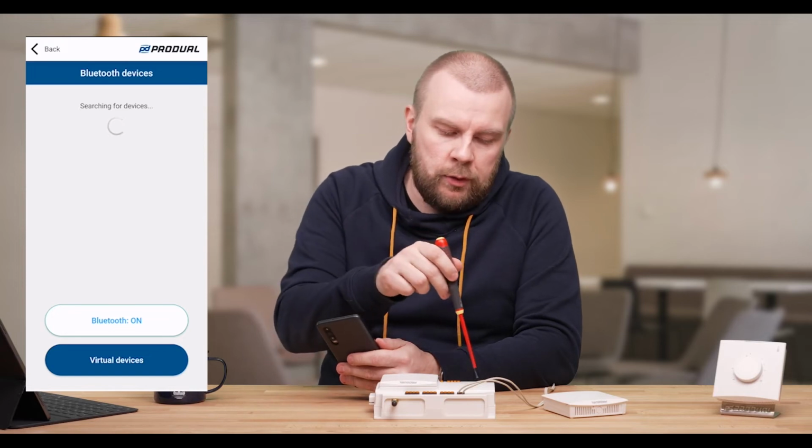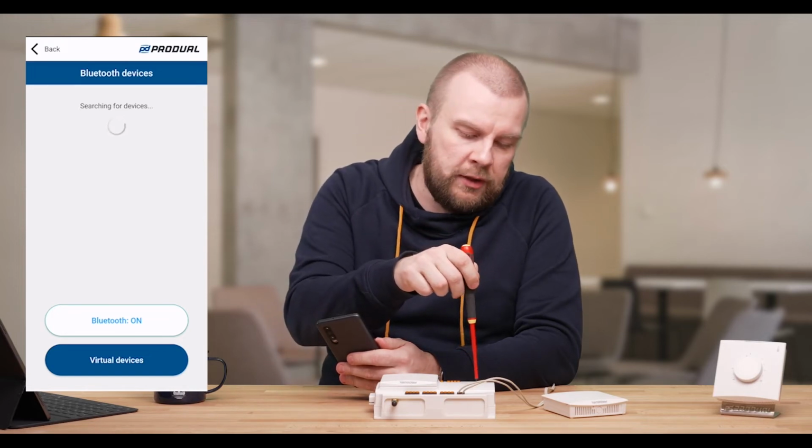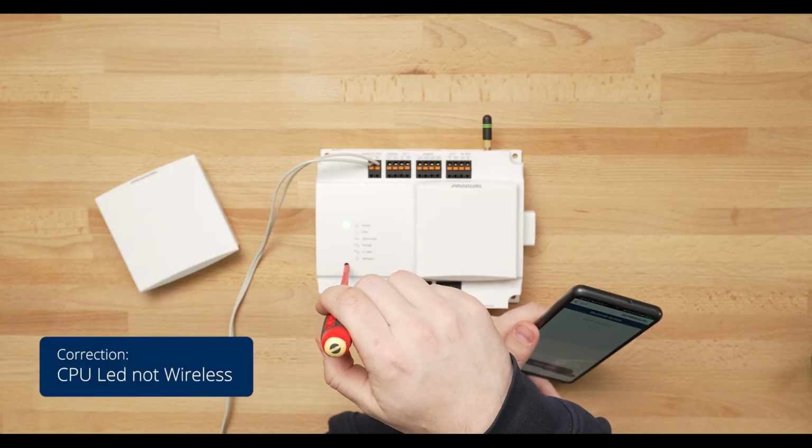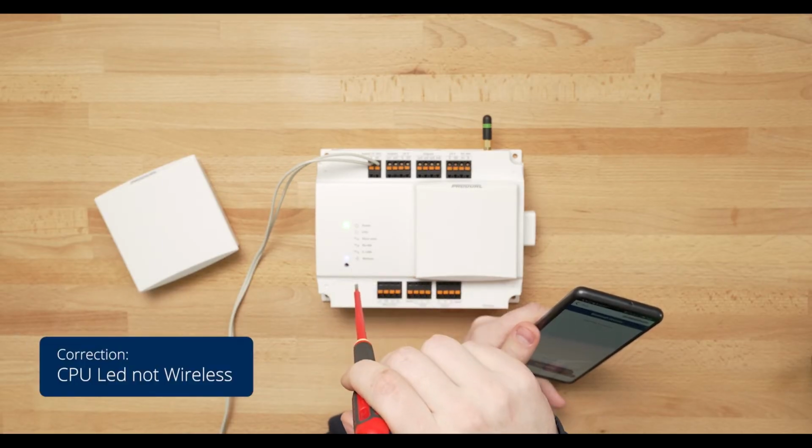So what we will do next is activate the Bluetooth by pushing the installation button, so that when we are pushing, the wireless LED will blink once to tell us that the mode is changed.